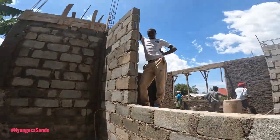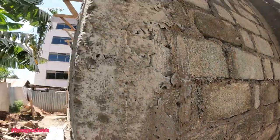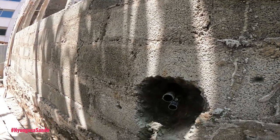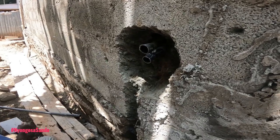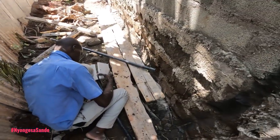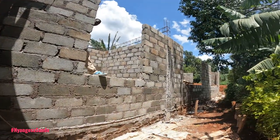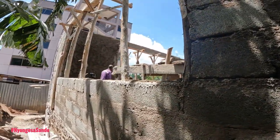Niaje kinara. This is how it looks like. Unasemaje buda? Unafix electrical? Yeah guys, so they are doing electrical on the go. The electrician is trying to fix it here. So this house has taken like 2 weeks to this level. Just 2 weeks. And already they are doing plaster.